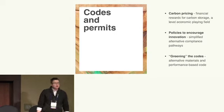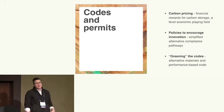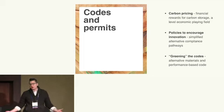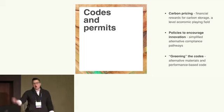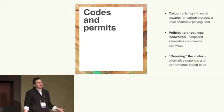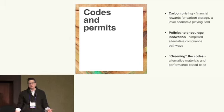Codes and permits. So carbon pricing, again, these strategies that are going to help to show the true cost of what we're doing is critical. So that we don't have these false dichotomies of, oh, well, foam is so much cheaper, we have to use it. We don't have time for that anymore. And so we're going to need to really change these structures to be able to make this different.